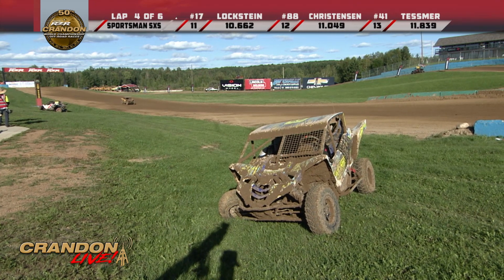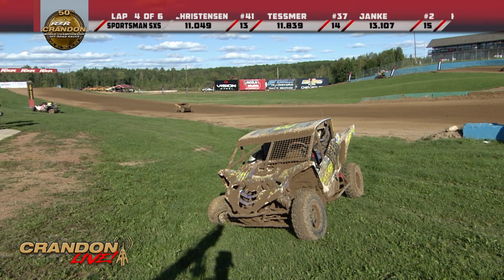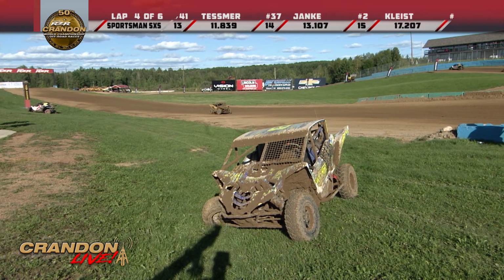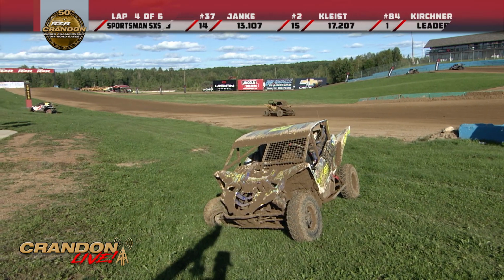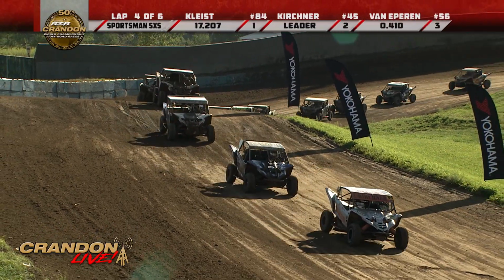Yeah, it looks like some heavy front suspension damage, some bent A-arms there. That right front wheel just completely peeled back on the number 8 of Corey Podolsky. Probably some axle and CV damage there.